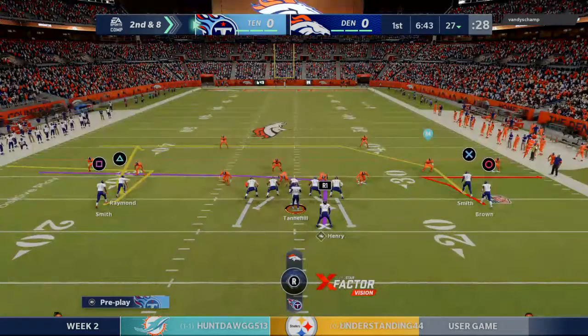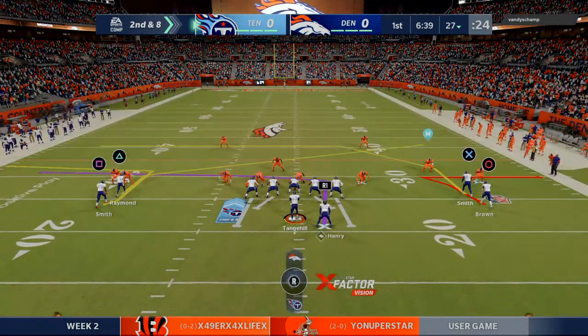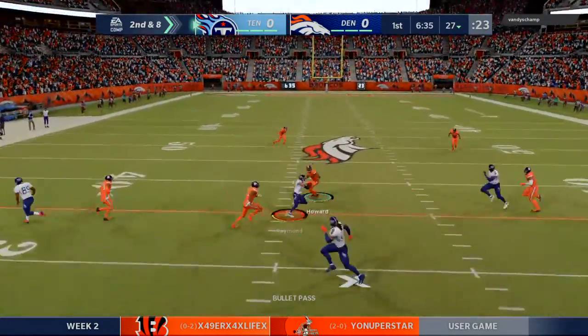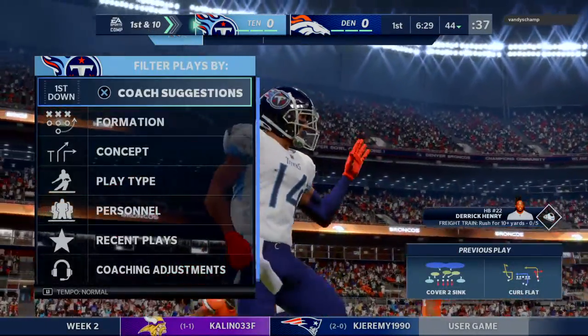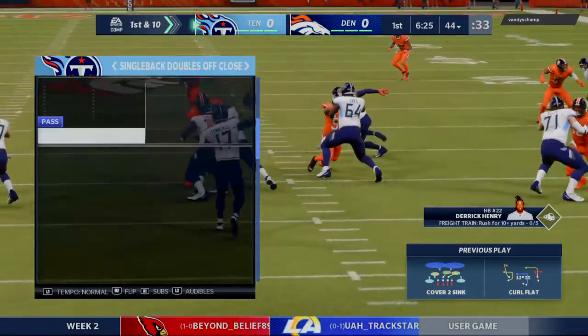The last run got a couple. Here's 2nd and 8. A shotgun snap for Tannehill. Over the middle into traffic, and that's complete. And they'll get it up just short of the 45 at the 44. It's a pickup of 17 and a first down.